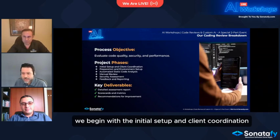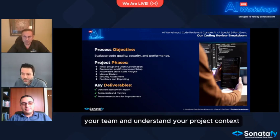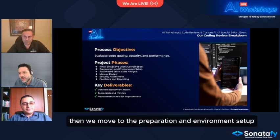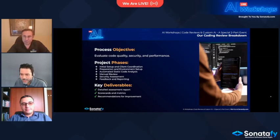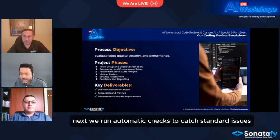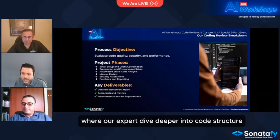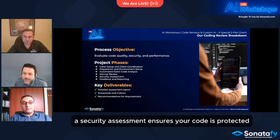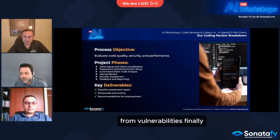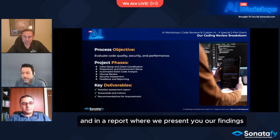We begin with the initial setup and client coordination. That's where we align your team and understand your project context. Then we move to the preparation and environment setup, ensuring everything is ready for review. Next, we run automatic checks to catch standard issues quickly, followed by manual review, where our experts dive deeper into code structure, design, and functionality. A security assessment ensures your code is protected from vulnerabilities. Finally, we wrap everything up with feedback and a report where we present you our findings.